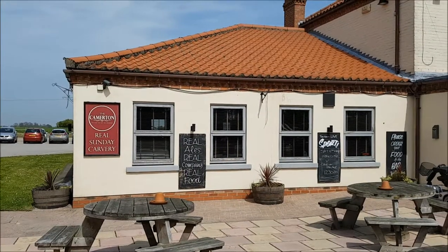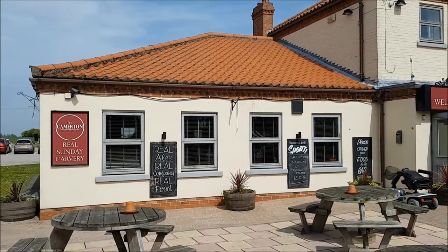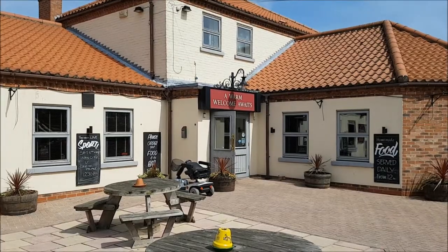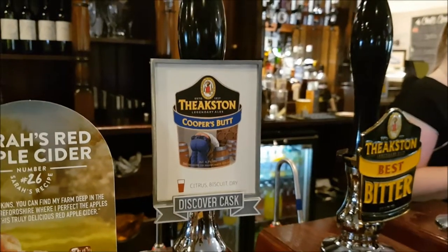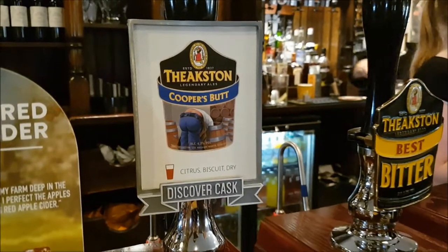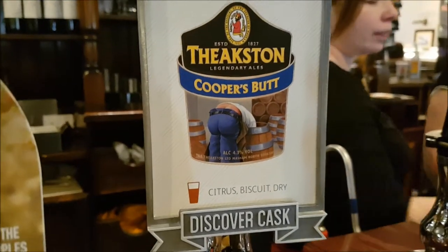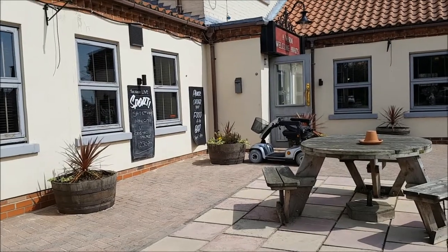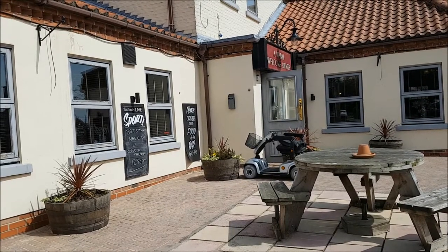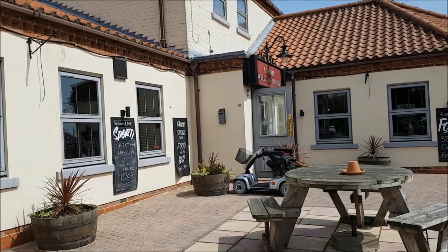Here we are at the Camerton in Thorngumbald. We're gonna go for a Sunday carvery and some real ale. Yes, it's quite a spacious pub actually, the Camerton. I've just ordered my beer. I'm just starting off with half for now while I'm waiting for Steve.